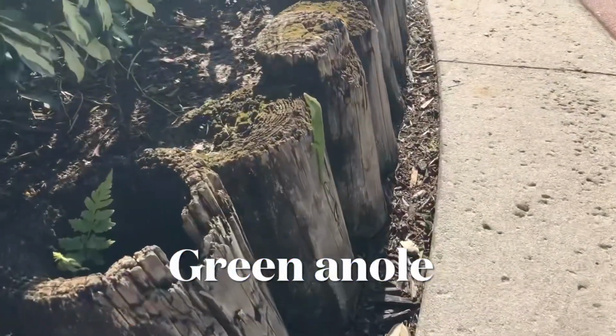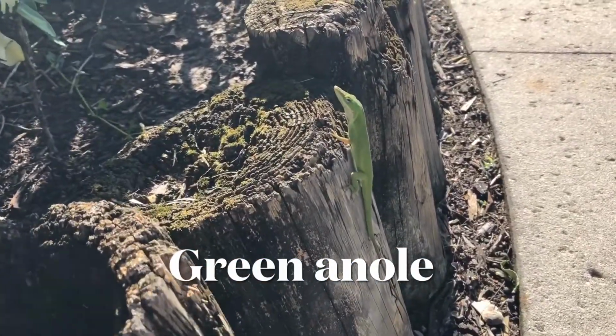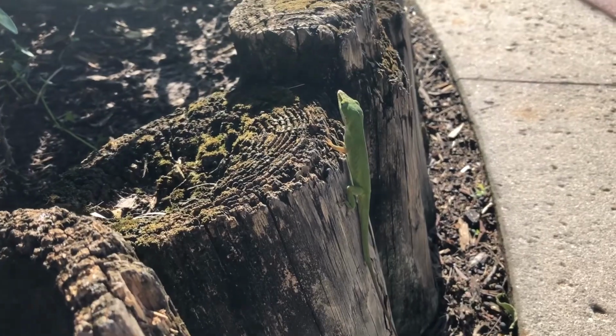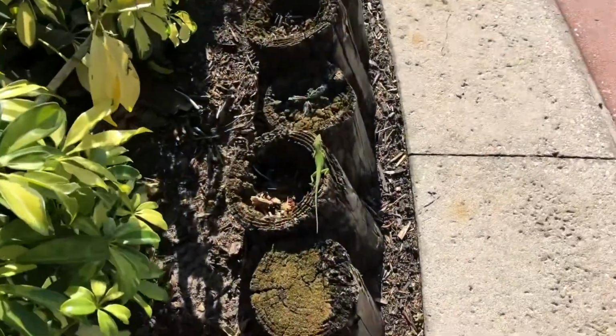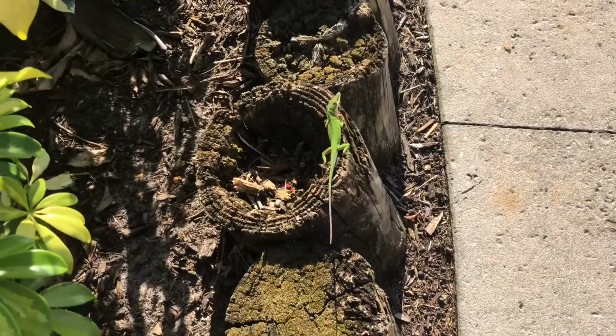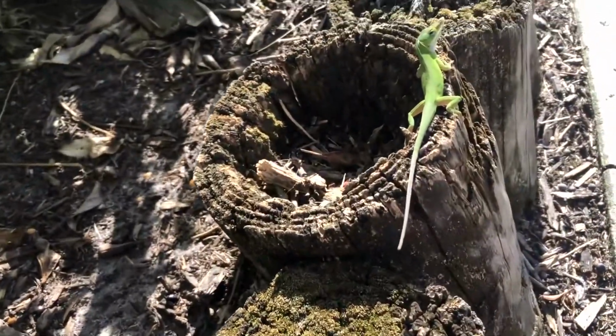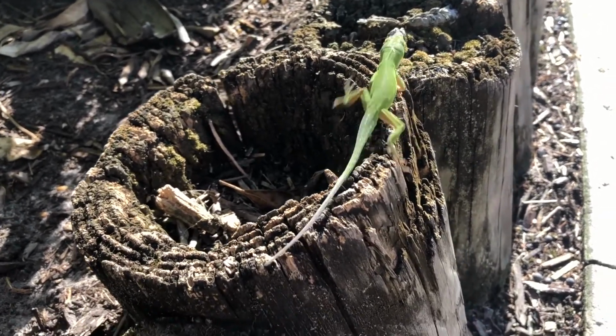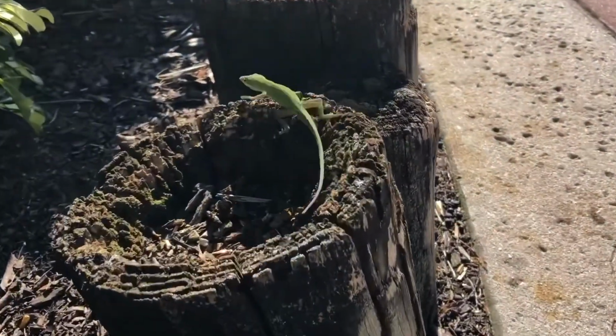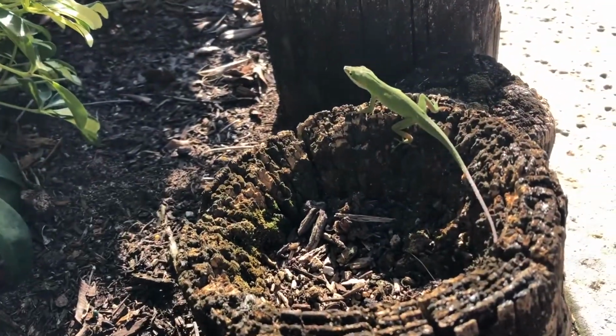All right, we have a green anole. I don't know if he's gonna run or what. Right there. That is a green anole. That's my life green anole right there. That is awesome, awesome, awesome. Green anole is another species for the trip, another species I was really hoping we'd come across.